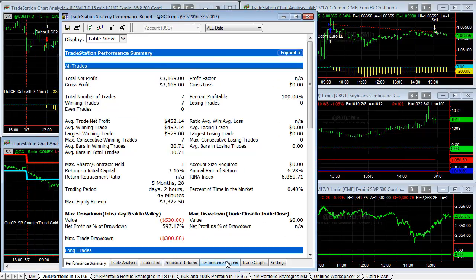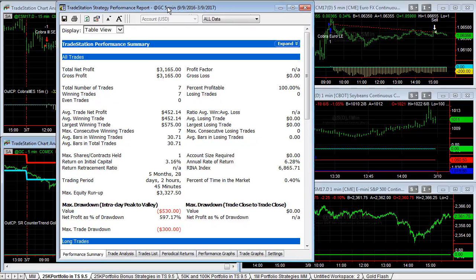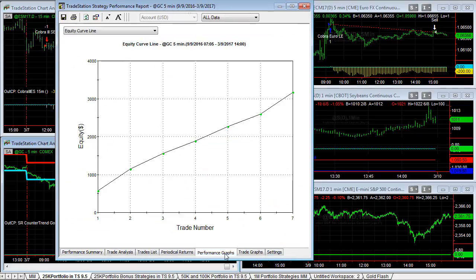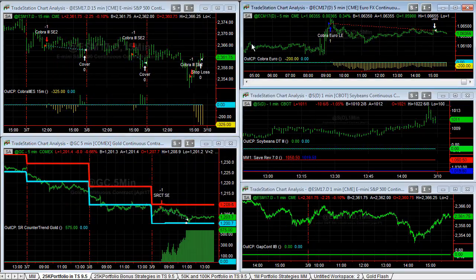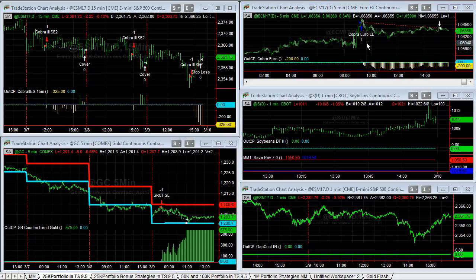7 out of 7 of the last trades. I don't have all the history loaded because I have a lot of workspaces. So you can see the equity curve continues to make equity peaks in SR Counter Trend Gold. Cobra Euro has had about 4 losers in a row, but it hasn't signaled a trade in a long time. I think it's only the second trade this year. So picking up to get these trade signals ahead of the jobs report. Soybeans Day Trade 3 and Gap continue to be flat today.